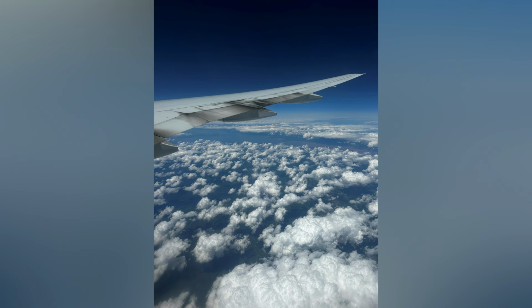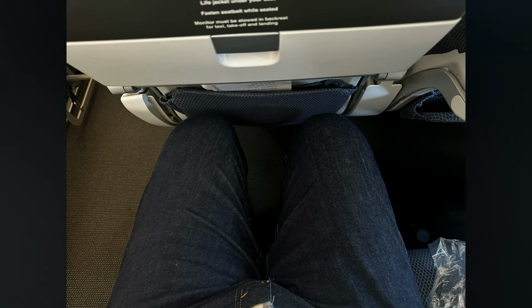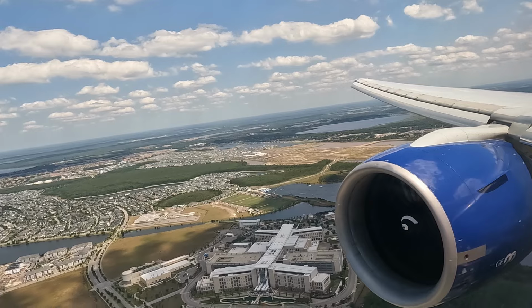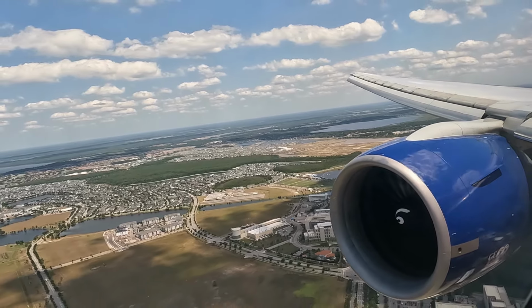You get the same entertainment system, just on a slightly smaller screen with all the options. And legroom isn't too bad. I'm quite a tall chap, but I was perfectly comfortable on my little visit. Now we're coming into Orlando Airport.